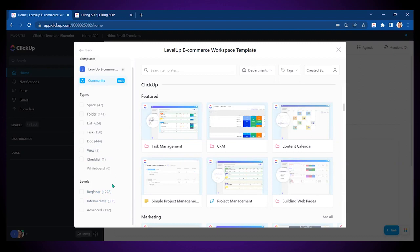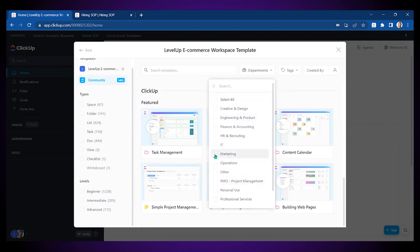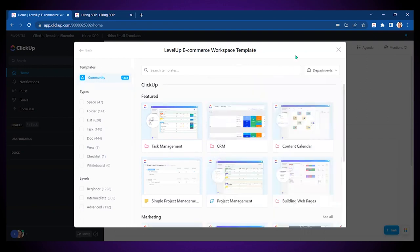Next would be levels. So whether you're looking for a beginner template, an intermediate, or advanced template, there is one available for you. You can also group templates according to the use case or the functions of the business that it supports. Whether it's marketing or a project management related template, you can simply unselect here and choose the department that you're after.